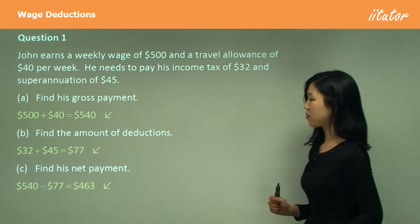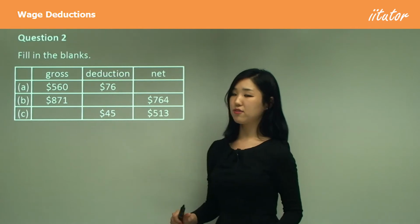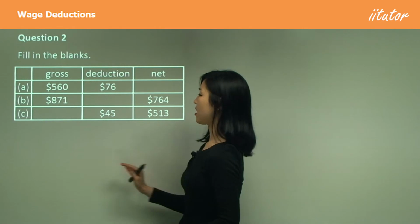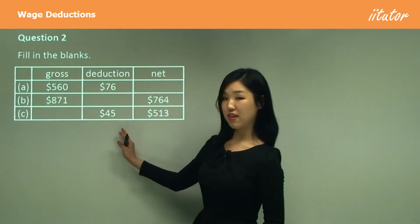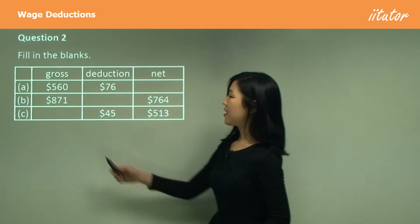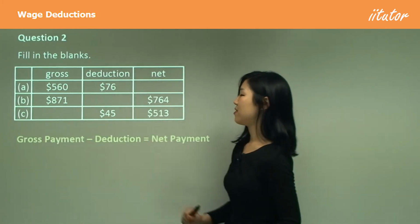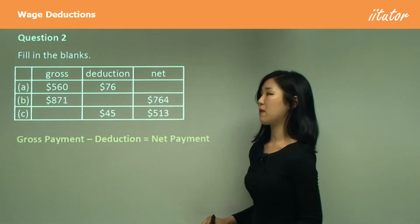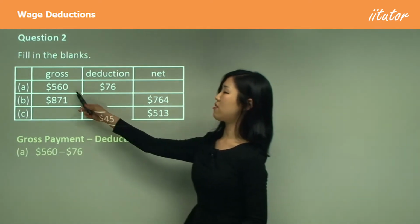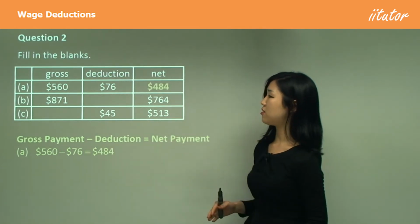That's pretty much what you need to understand, where we add and where we deduct. So that was the first question. Question 2, fill in the blanks. We've got 3 questions here, A, B, and C, and we've got 3 sections that we need to consider: gross payment, the deductions that need to be made, and the final net payment. Let's start with A. Here's the gross payment, and here's the deductions. The net is simply the deductions made from the gross payment. So you subtract the deduction from the gross payment, therefore it's simply 560 minus the 76. That's your answer. So put that into your box there.